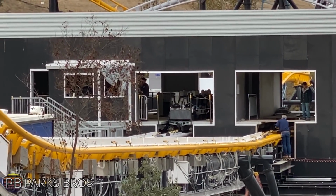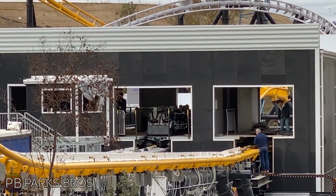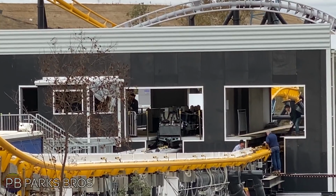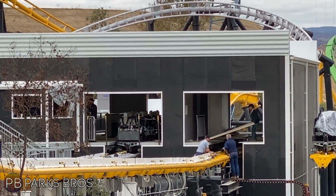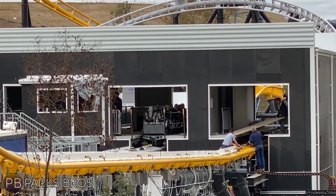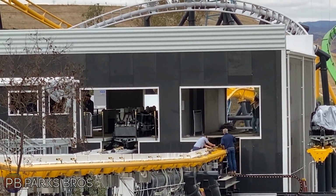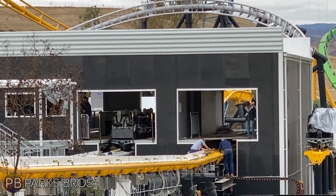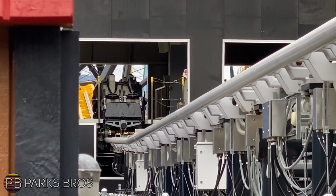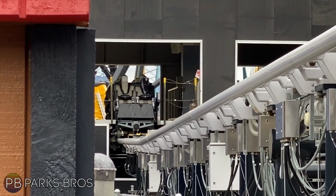But moving into the station itself, you can see that there's water dummies inside the train vehicles as well as the cars, whatever you want to call them. This pretty much proves that testing has begun, or that it will be beginning very, very soon. It's fantastic to see water dummies in the vehicles themselves. This is pretty much a procedure just to make sure it can make it around the circuit in the way it's supposed to with the weight of humans on the actual ride vehicle itself.